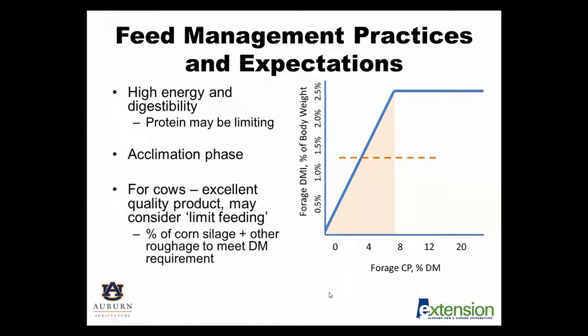After the storage process, if we're looking at actually feeding the product, what are some tips and rules we want to follow whenever we're using that? We know that one of the most desirable characteristics of our silage products is that they tend to be high in energy and digestibility. However, specifically when we're talking about corn silage, oftentimes protein may be a limiting nutrient depending on how we're using that.